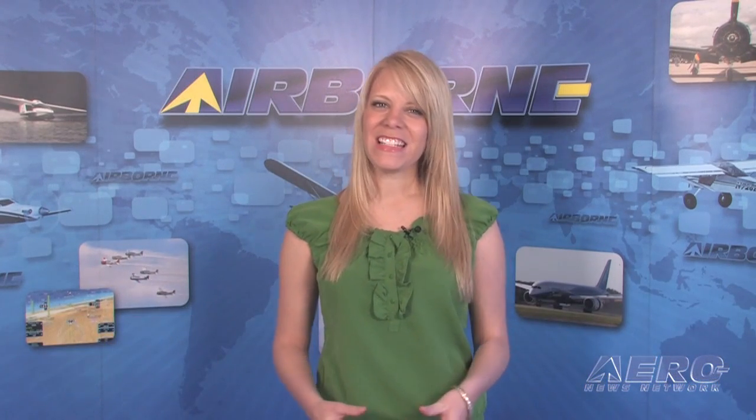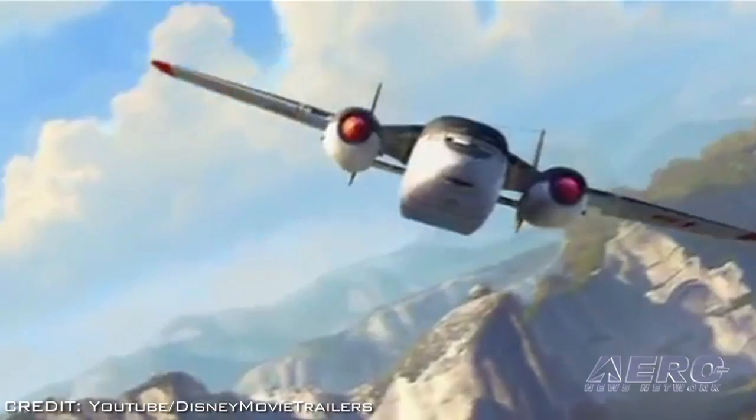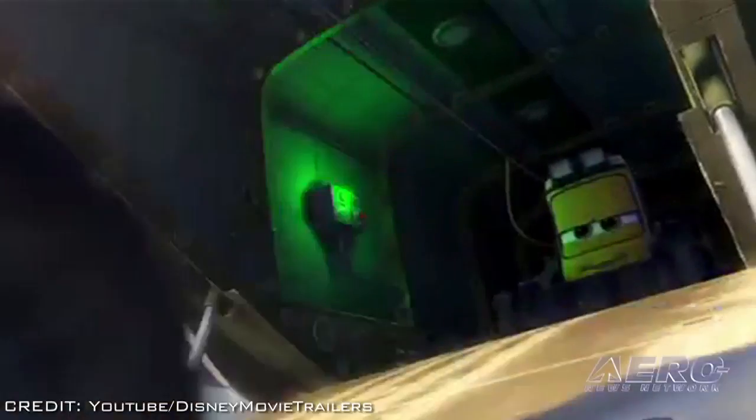Disney's movie Planes was a smash hit, and the sequel could be even better. The new movie, titled Fire and Rescue, is formatted as a story for kids, but from what we've seen, it tells the very true story of aviation, saving lives and property.